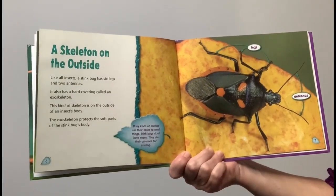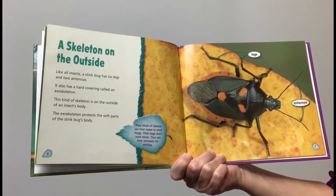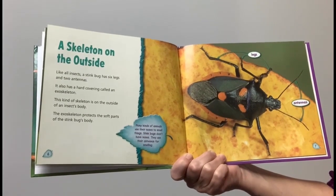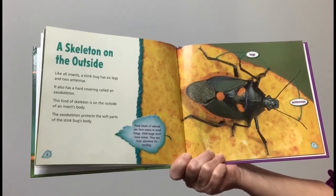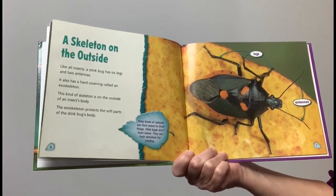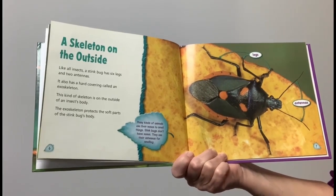A skeleton on the outside. Like all insects, a stink bug has 6 legs and 2 antennas. It also has a hard covering called an exoskeleton. This kind of skeleton is on the outside of an insect's body. The exoskeleton protects the soft parts of the stink bug's body.